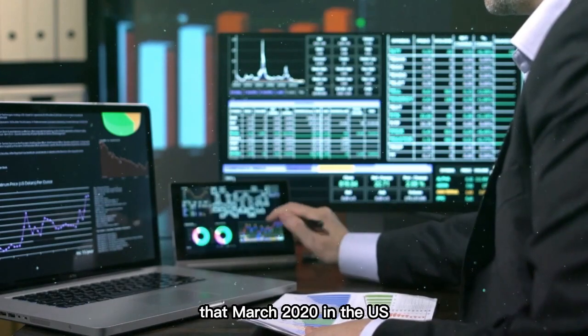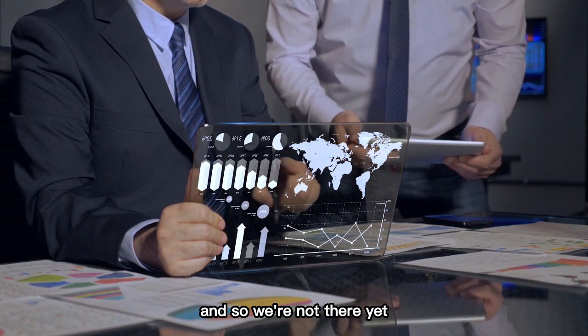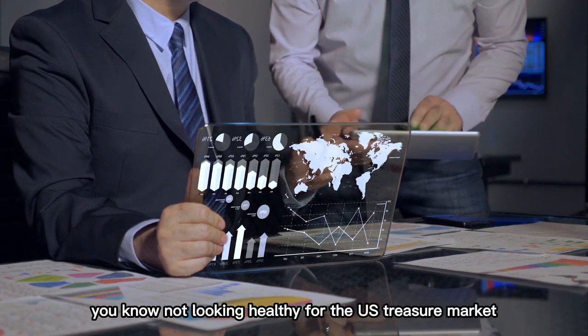March 2020 in the U.S. looked like what just happened in the UK, basically. And so we're not there yet, but directionally, it's not looking healthy for the U.S. Treasury market.